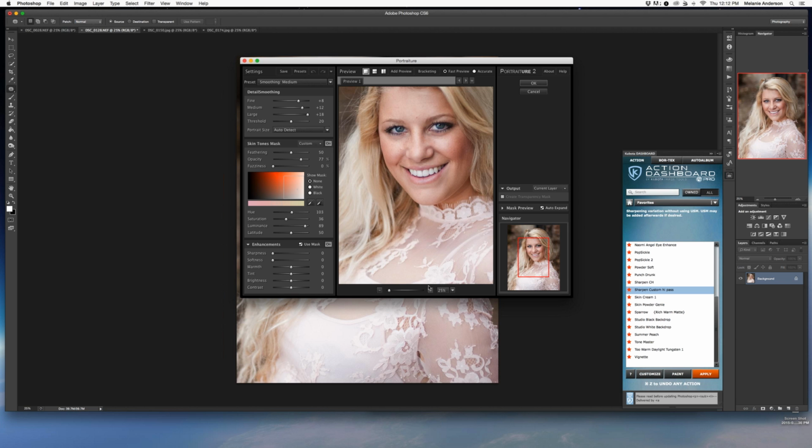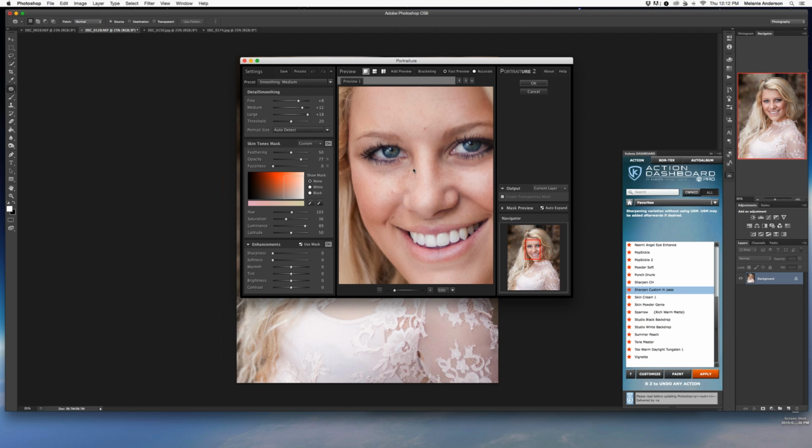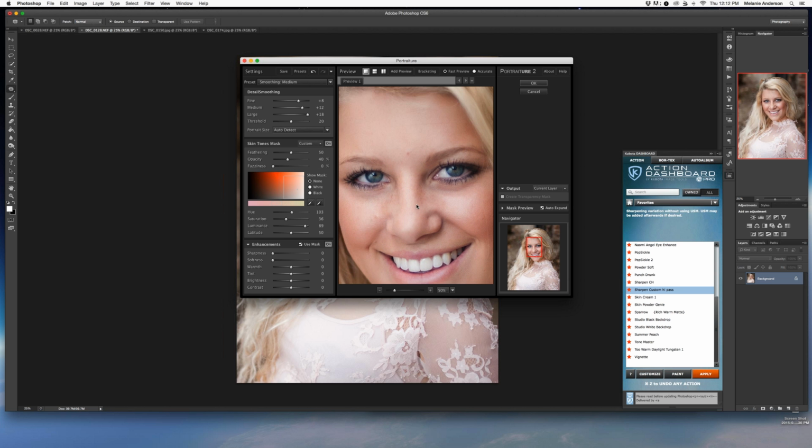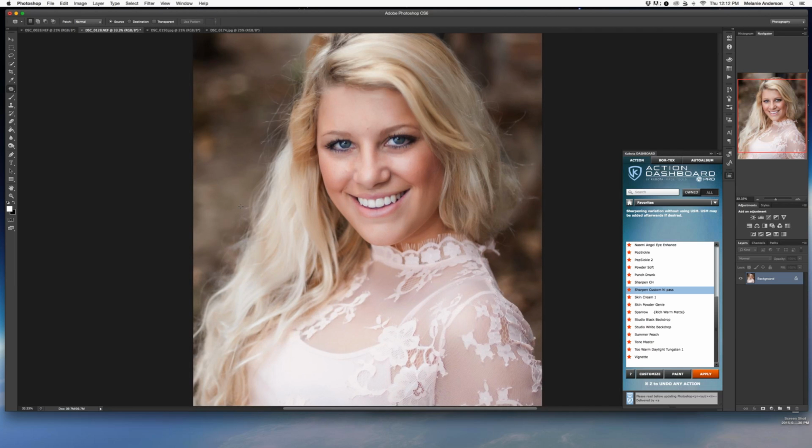Portraiture. And since we're up closer, I'm gonna bump it up just a little bit more. That's good. And first thing I noticed was this little hole in her dress. So I'm just going to content aware that. And there we go. Content aware is like amazing.